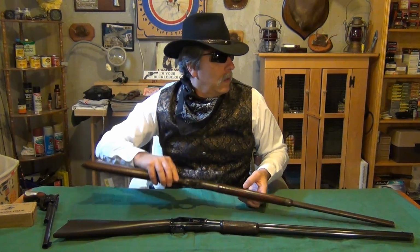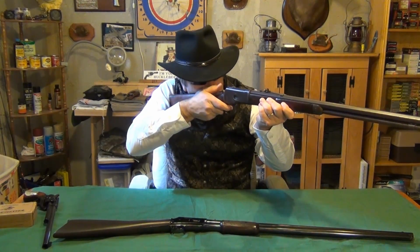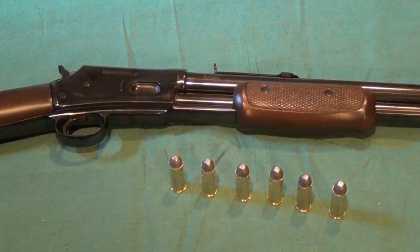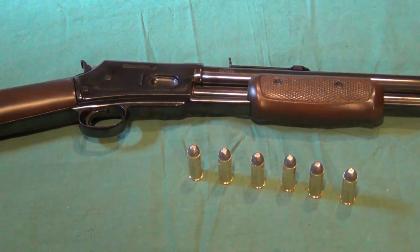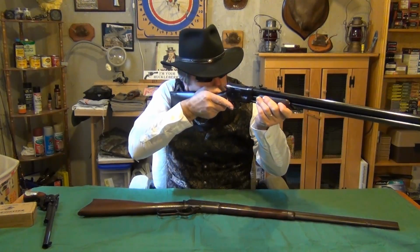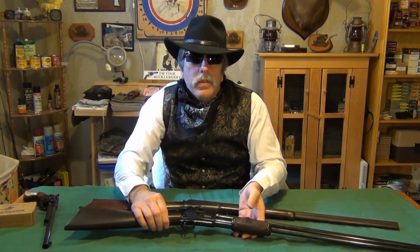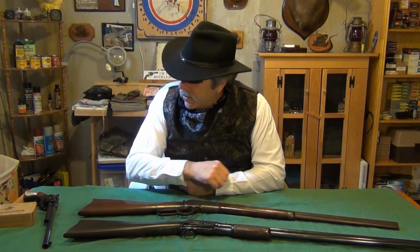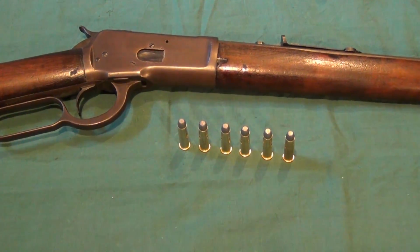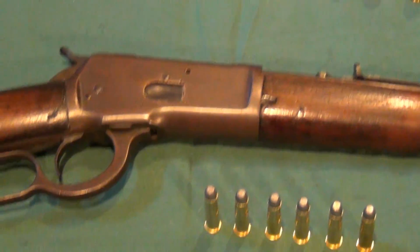And again, your Winchester. Very easy to cycle the action. And the Taurus pump, very easy to cycle that action too. It's going to be very interesting to see which one of these is going to be faster. So one of these days I may do a comparison between, say, the Winchester, maybe the Rossi, and the Taurus, just to see how they do.